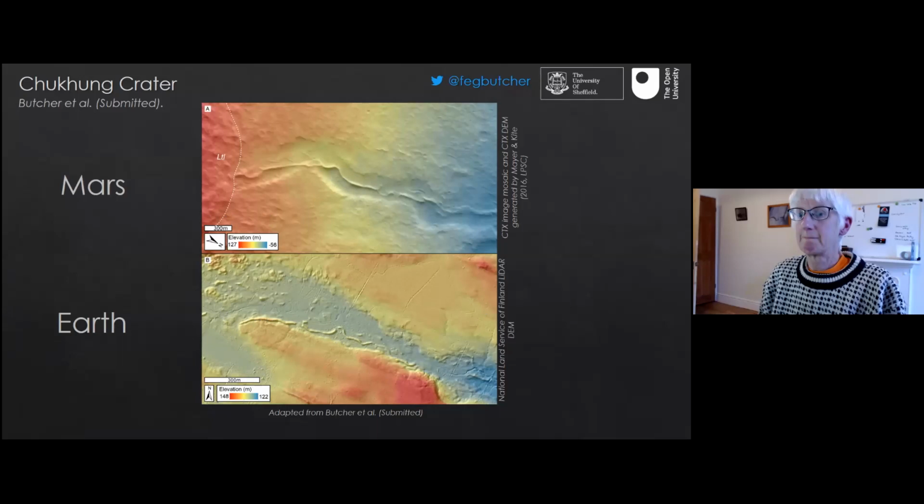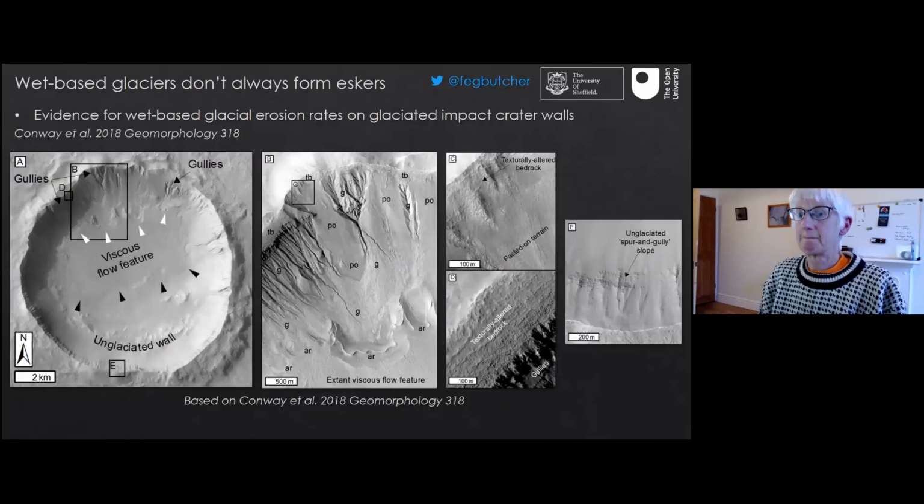So we're looking for eskers elsewhere on Mars, and we're doing all right at it at the moment. We're finding candidates elsewhere, both in Tempe Terra and in other regions. So watch this space for some new identifications of candidate eskers. But obviously the elephant in the room is that glaciers, when they produce meltwater, don't always produce eskers.